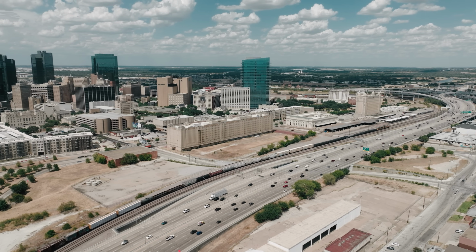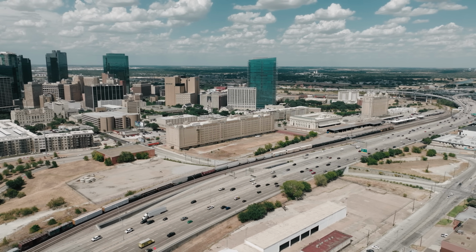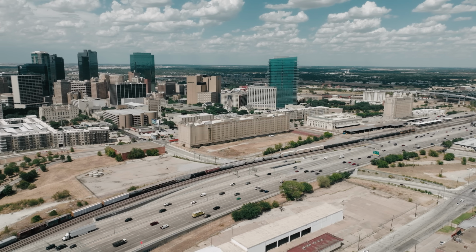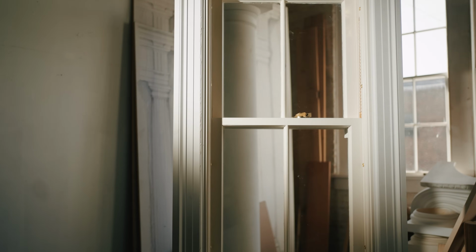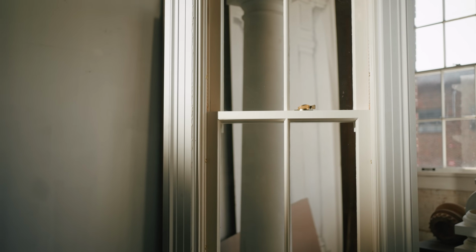Now, in the South, where the median temperature in Fort Worth is 68 degrees or 62 degrees, somewhere in that range, single pane glass isn't a problem. In the South, we have a heat gain problem. We don't have a heat loss problem. Single pane glass in California, Florida, Arizona, Texas, all along the southern border, this should be the window that everybody uses.